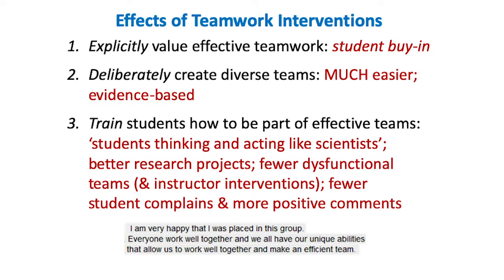I have ended up with, I feel, better research projects, fewer dysfunctional teams, which means fewer instructor interventions, fewer student complaints, and more positive comments. So all good there. This is just one example that I pulled from one of the CAPME reports.